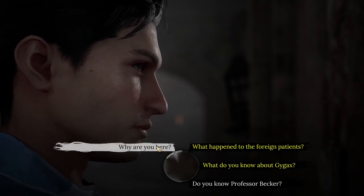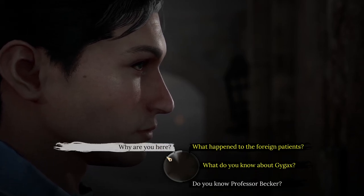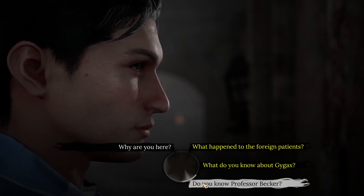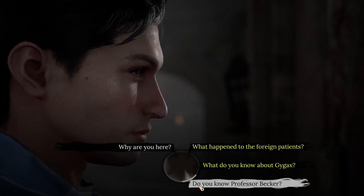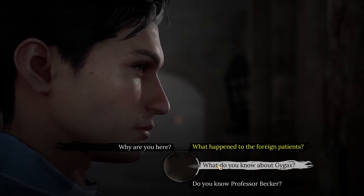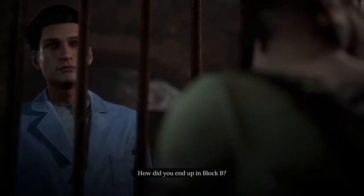I mean, I am interested in why she's here, but, I mean, we probably shouldn't lose track of... Like, these two are definitely interesting. I want to know the answer. We should probably not lose track of why we're here. Then again, I think the gold ones indicate paths that may end the conversation. Let's... How did you end up in Block B?